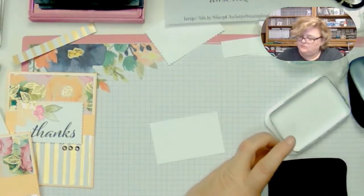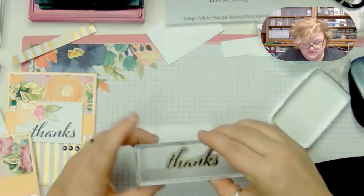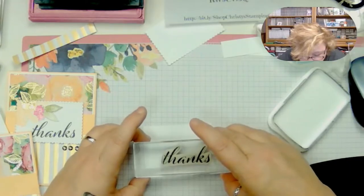I had to re-ink one of mine, and then it makes it really bad. Hopefully this looks nice and black.